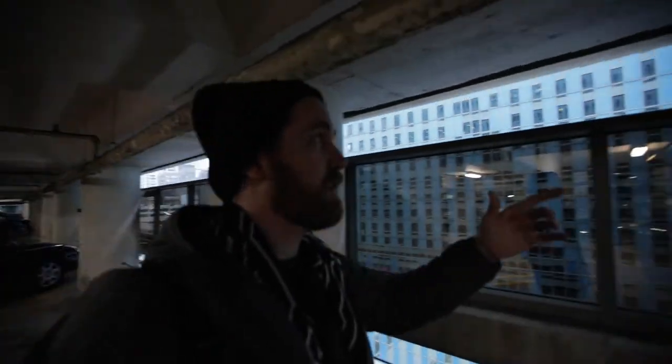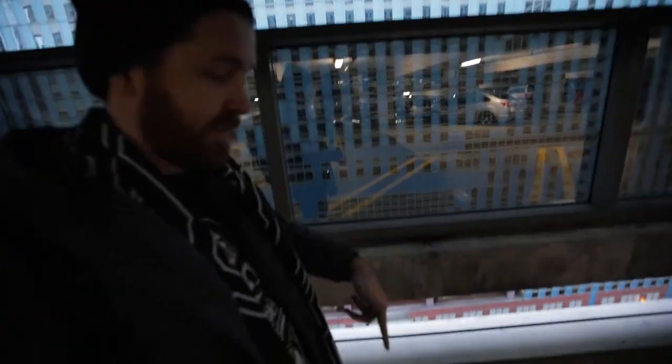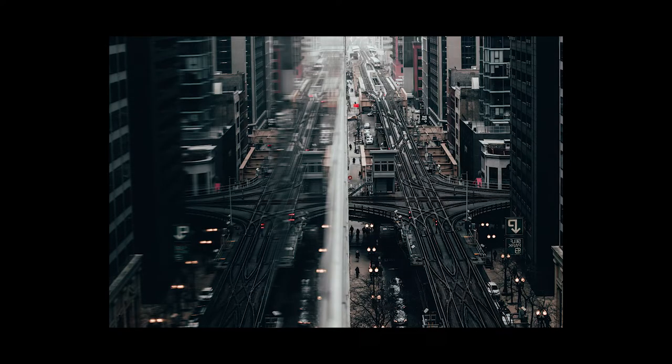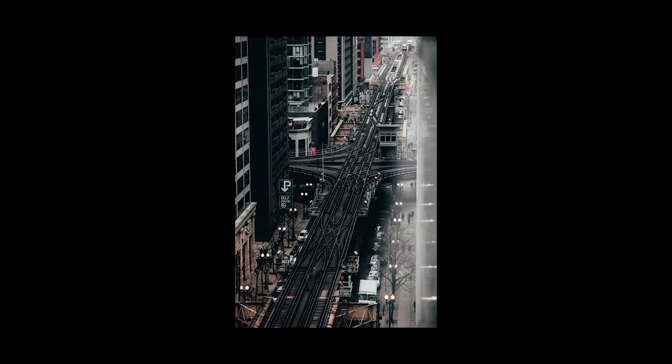I don't know what exactly it's for, but it's pretty unique in the fact that it's reflective on one side. So what you can do is you can actually squeeze your camera right up in here. So hop up on these little wires right here. And very carefully, have something to hold your camera up. You can lean over and take an awesome shot. So let's take a look at some of those shots right now.